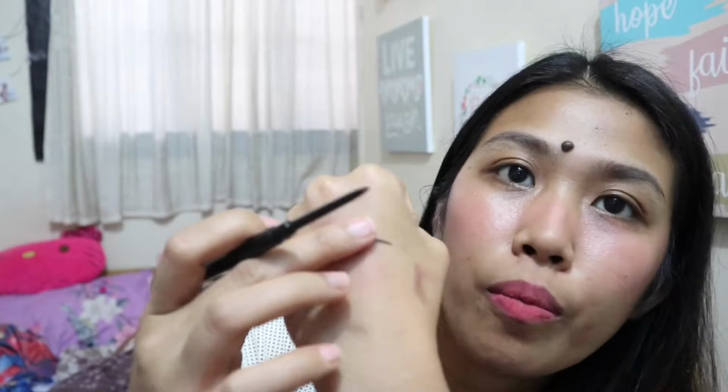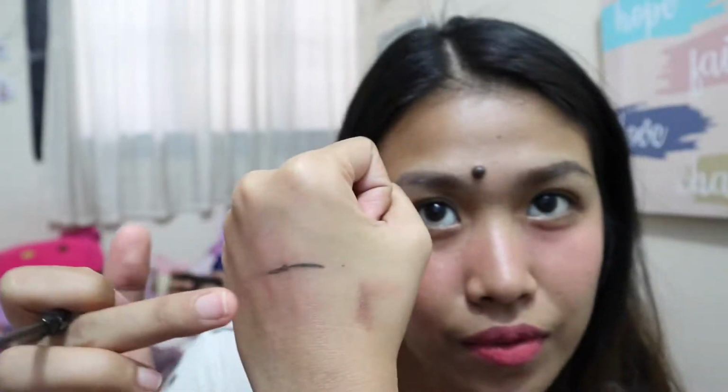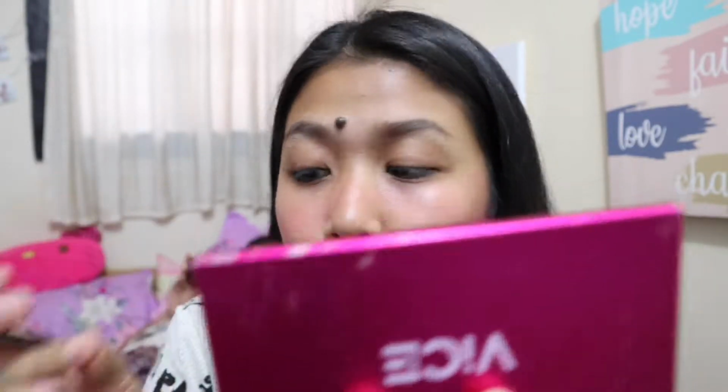Ayan, naputol siya. So, mag-ingat lang kayo sa mga retractable na product, especially sa mga eyeliner kasi madali silang maputol, lalo na pag sobrang haba ng product. Madali siya maputol. Pero, as you can see, ayan, no, smudge proof. So, i-try natin siya. Naputol na naman. Nakadalawang beses na akong naputulan nito.